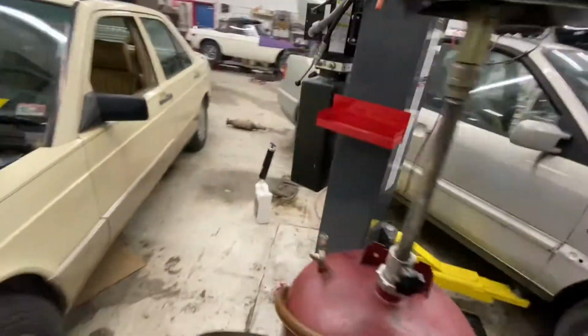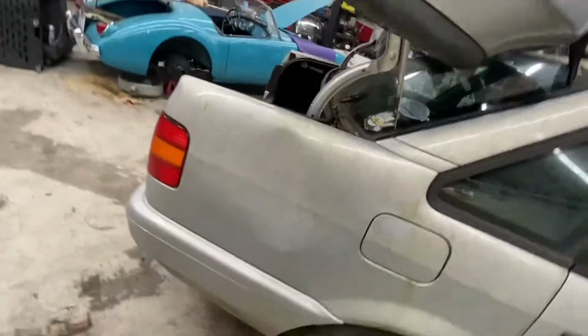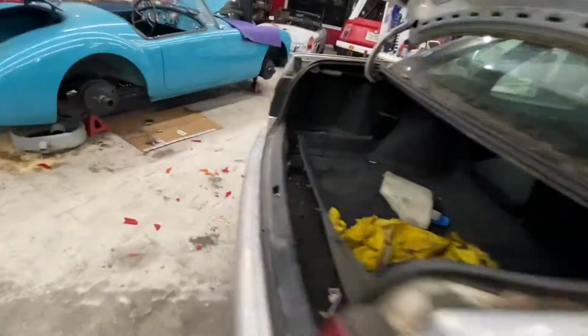Some customers gonna bring us a little early. This will not be in there. Nothing to do with this going on. Yeah, we're restoring this. Yep. Some asshole, conditions.